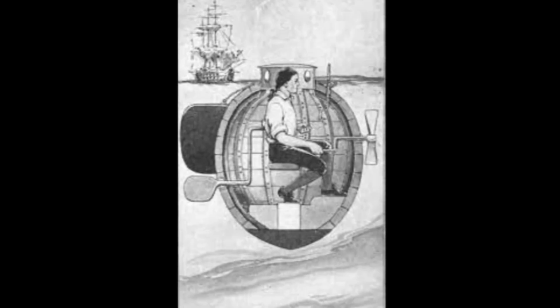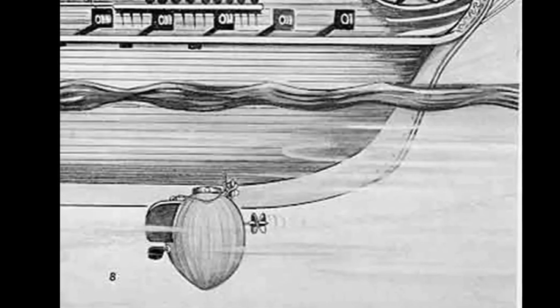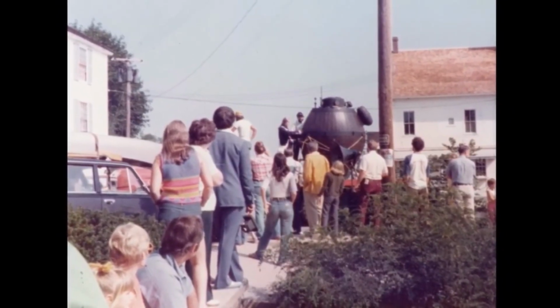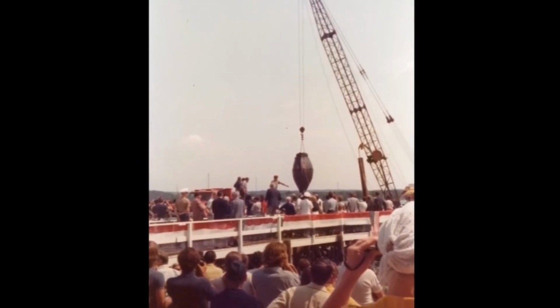Decades later, students in Connecticut built their own working model with support from the Naval Underwater Warfare Center. Today, you can visit the Connecticut River Museum to see a recreation and learn how a farmer's unlikely invention changed naval warfare forever.